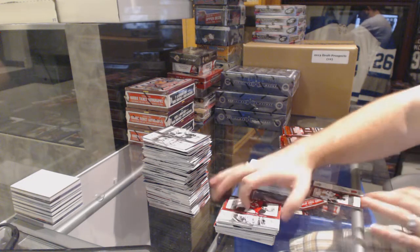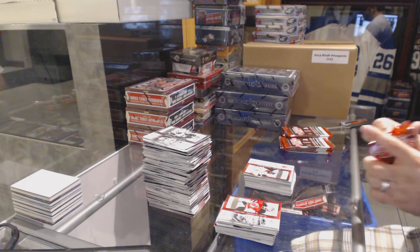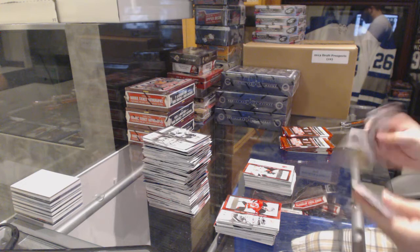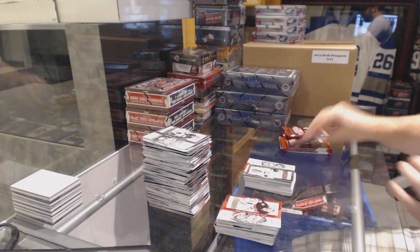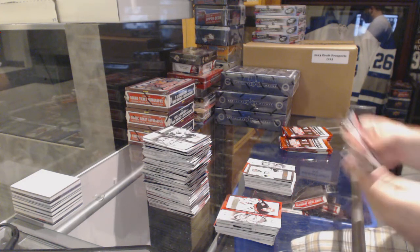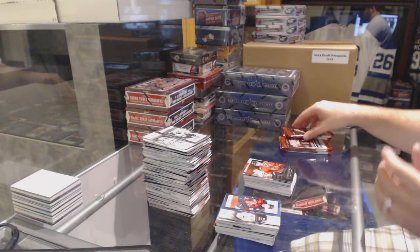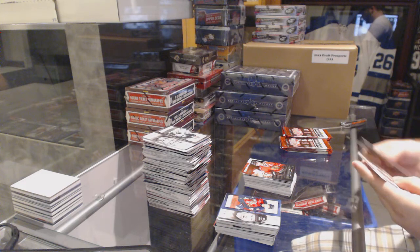For the Ottawa Senators, number /600, Dave Dziurzynski. I don't know if Ottawa's been hit yet. That might be three. For the Pittsburgh Penguins, number /100 base parallel, Marc-Andre Fleury. Chicago Blackhawks, Selke Contenders /499, Jonathan Toews. I think that's definitely three now, at least.